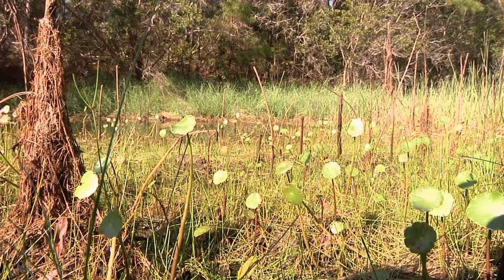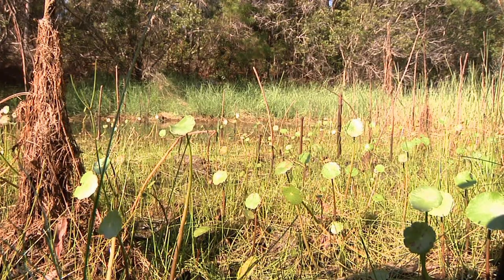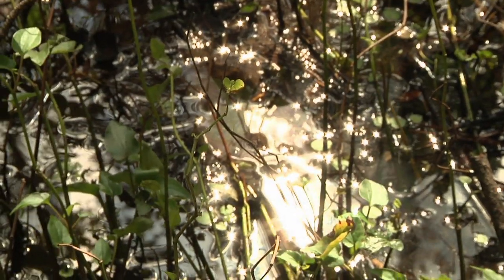Wetlands are great places for reptiles and amphibians. And one of the great parts about this wetland is that there are no fish in it. A lot of the things that fish eat, like frogs, toads, salamanders, things like that, can't make it in a wetland like this if there are a bunch of fish around. But the first thing we want to do is let's check some turtle traps and see what we got.